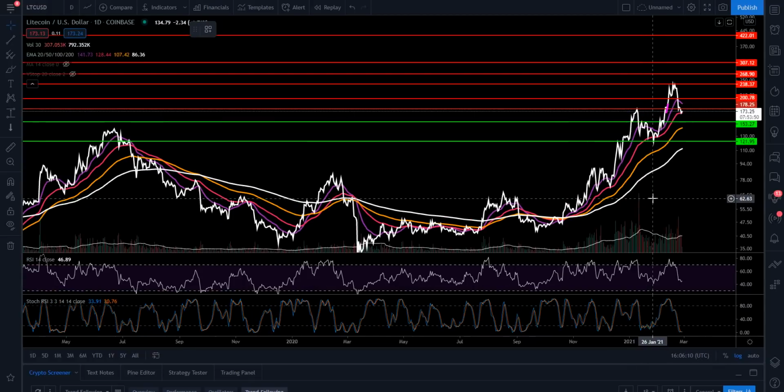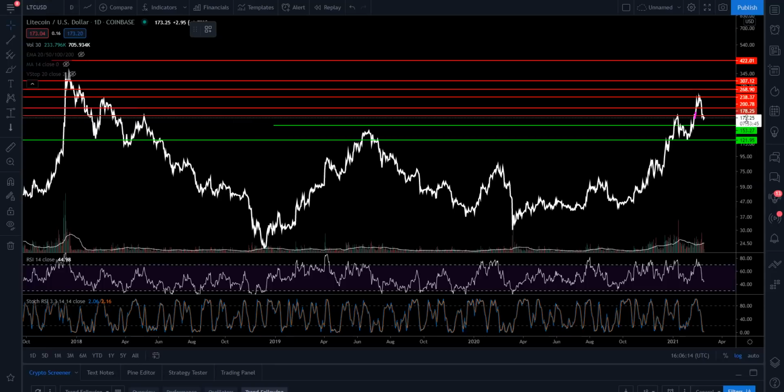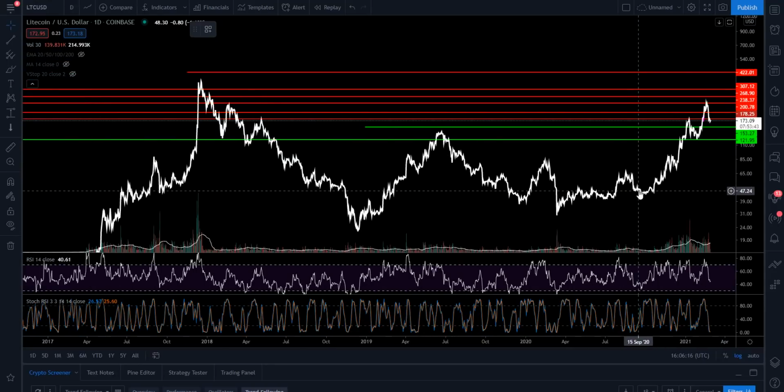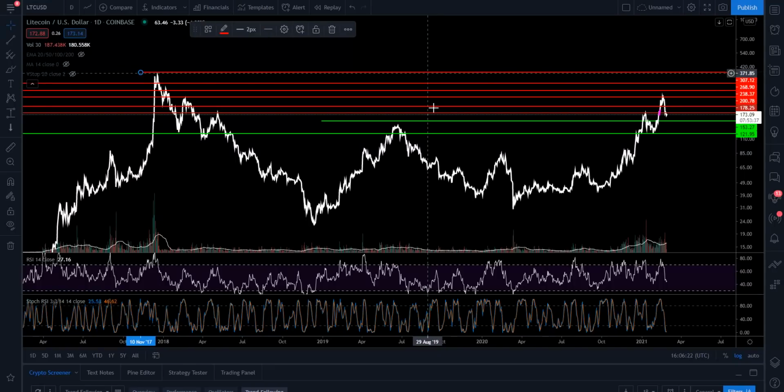Same deal. We're going to step back. I'm going to pull the moving averages off, and you take a look. Do you believe the top's in for Litecoin? Here was our previous high. Let me pull this down for us. Okay, so roughly at about $377, and this is on the log scale here. So you can see our entire bear market.